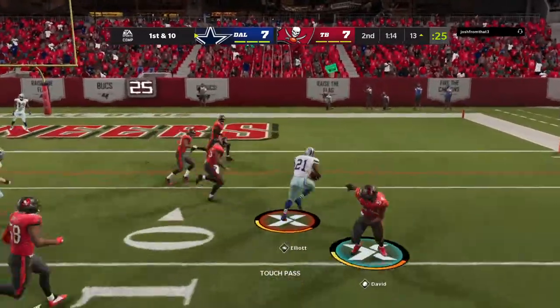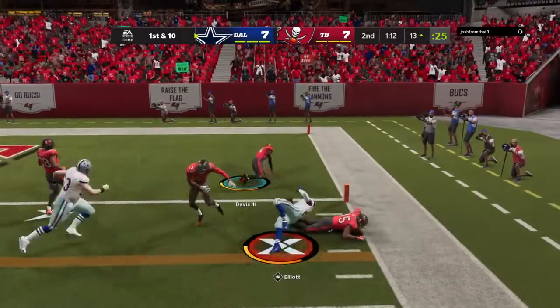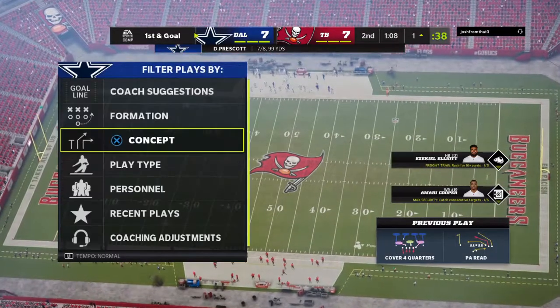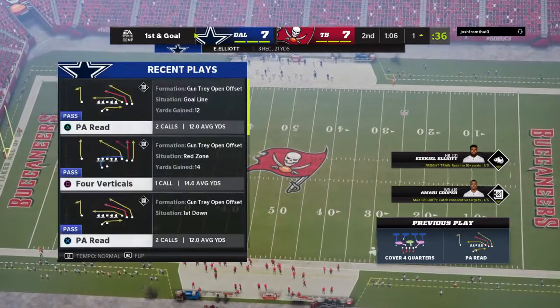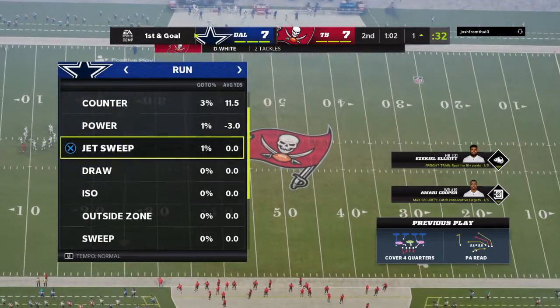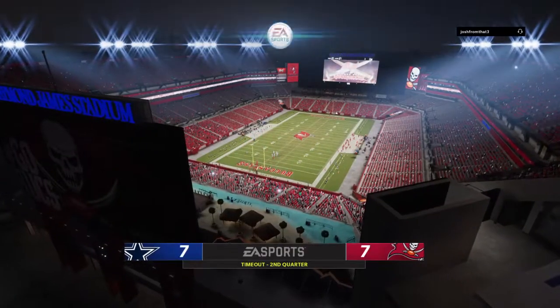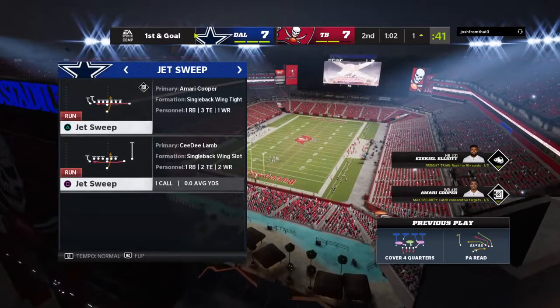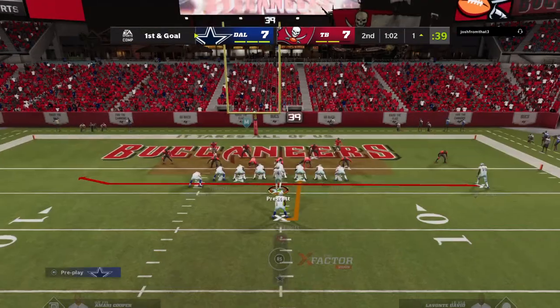He'll get this to Elliott. And he couldn't quite get there. Tackled down at the 1. Another connection between the two. This one good for 12 and a first down. Now a timeout called for by the defense as they'll stop it with just over a minute to go before halftime.